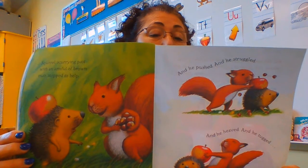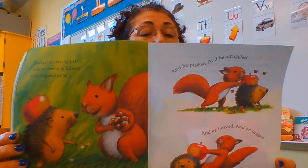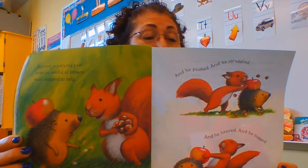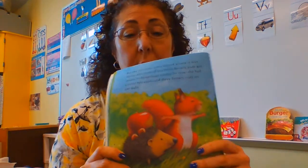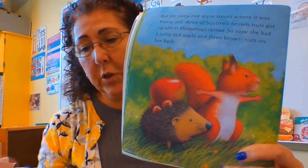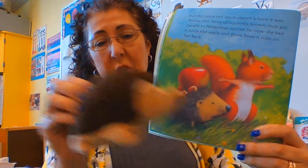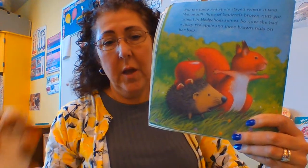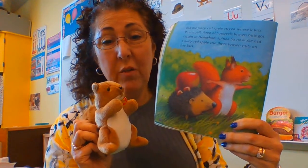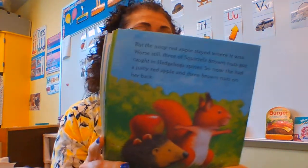Worse still, three of Squirrel's brown nuts got caught in Hedgehog's spine. So now she had a juicy red apple and three brown nuts on her back. Look at that. Poor Hedgehog. So Hedgehog has that stuff stuck to her back. And Squirrel came to help. Was he able to get the apple off? No. All right, let's find out what happens next.